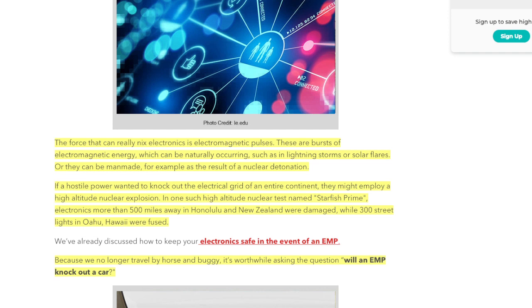So that's what would occur out of this. The initial blast would just take out electronics. And then after that, as we're thrown into the 1800s, that's when the downstream effects occur.